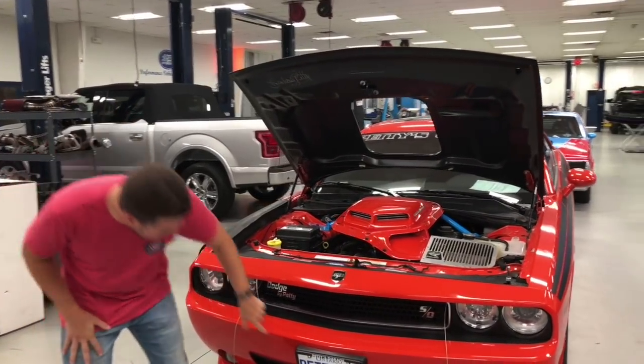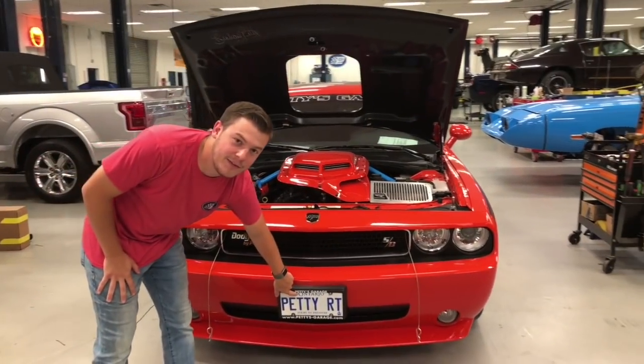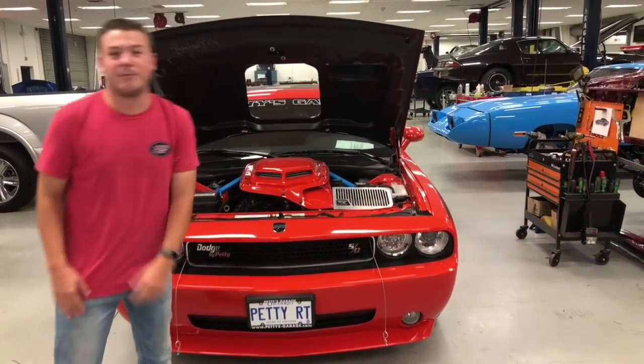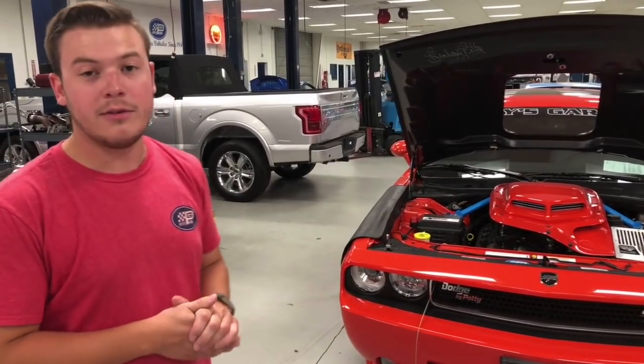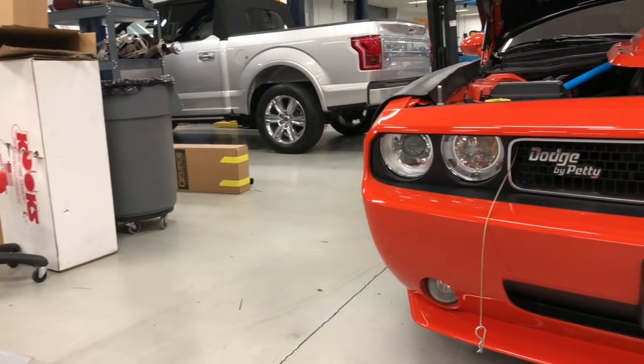This is a build that we did. I want to point out the license plate there, you see that, it's Ontario. So we build cars for everybody all around the country, but sometimes we also do some Canadian cars too, which is great.